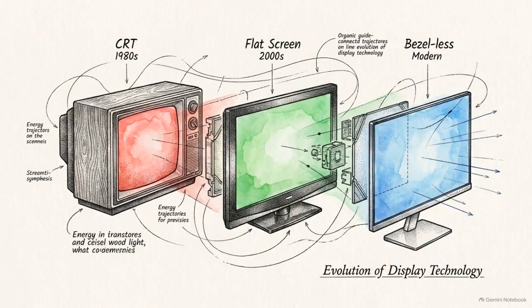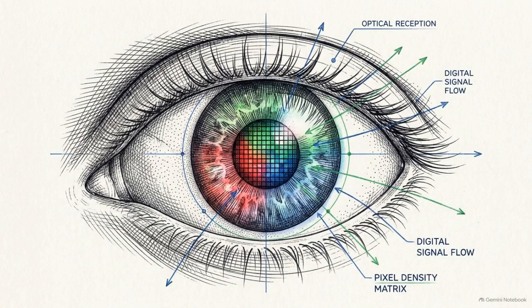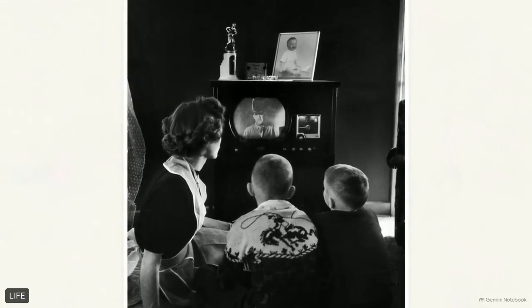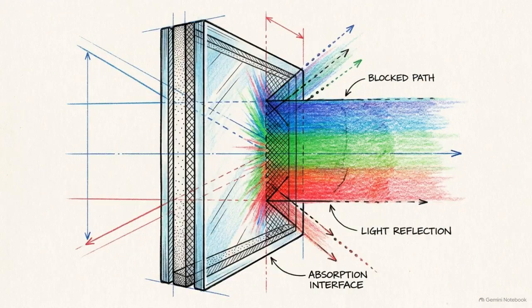Every major leap in entertainment technology over the last century relies on the exact same trick used by the first cathode ray tubes back in the 1920s. We've made the glass thinner. We've packed millions of tiny glowing pixels so tightly together that your brain thinks it's seeing a high-definition image. But the basic physics haven't changed since your grandparents bought their first black and white set. We are still just trapping light behind a thick physical wall.